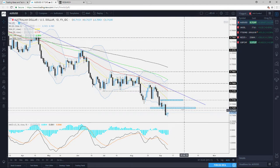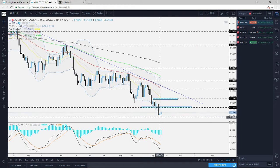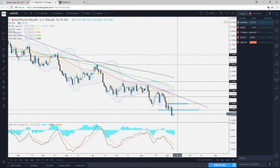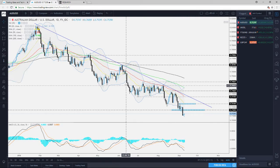AUDUSD. So AUDUSD, we're seeing now a bit of positiveness coming into this pair. Yesterday, the Aussie dollar managed to close again on the plus side. So for now, we're going to stay very careful. Of course, you can see that it continues to trade below this downside trend line taken from around the 26th of January this year.